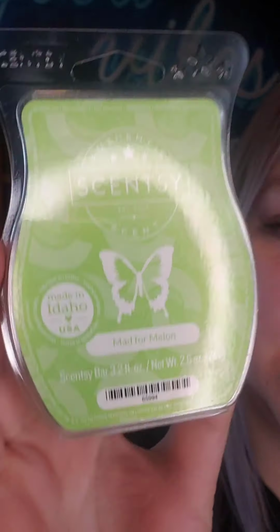Mad for Melon. Oh, you guys. It is honeydew, melon, and freesia and wild poppy. You guys, I'm a sucker for wax color, by the way. But yeah, this is another really, really good one.